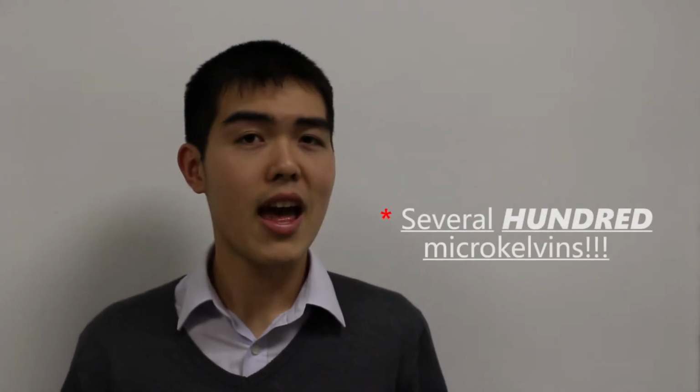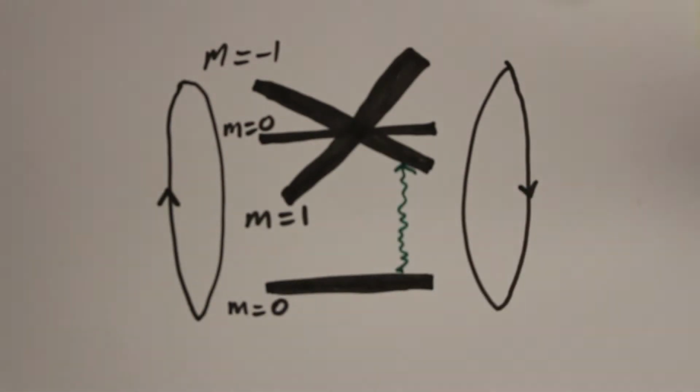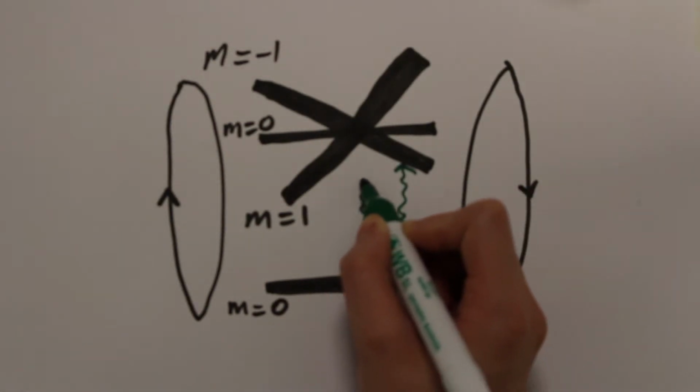The cooling occurs in stages. The first is a magnetic optical trap, which cools the atoms down to several microkelvin. Now these are produced by two anti-Helmholtz coils, which set up the magnetic field gradient. An atom is then excited and is pushed with a circularly polarised laser beam of a very specific frequency.